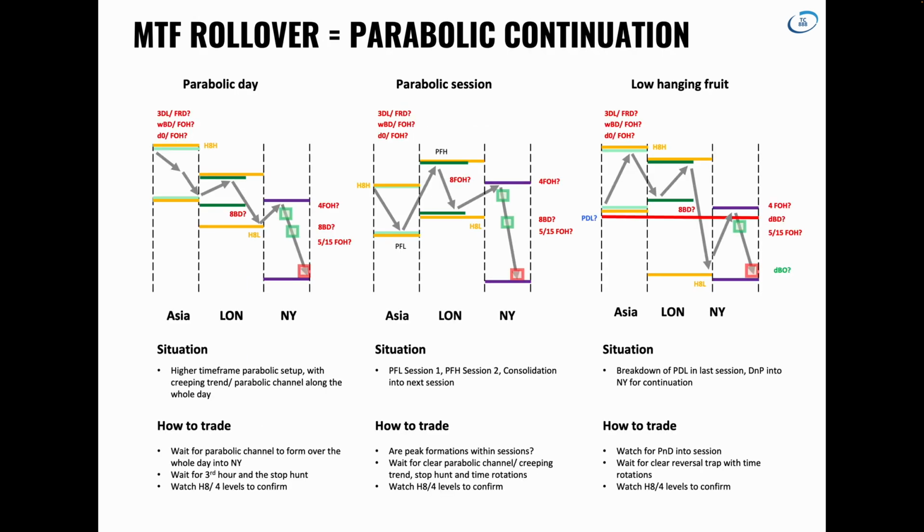As I said, multi-time frame rollover is in principle a parabolic continuation situation. So this is what you want to see on the next day. If you have a breakout that closes in breakout, or a breakdown that closes in breakdown, with the criteria we just discussed, then you look at the day and you want to see one of these patterns here. Especially the parabolic session is one that fits nicely. If it goes sideways, maybe even into New York, and then New York rolls over and just pushes down into the close, sometimes you have a low-hanging fruit situation.